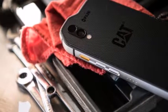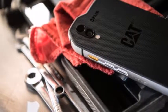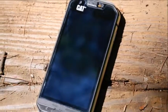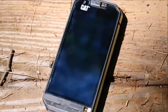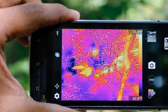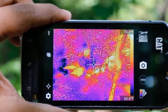Last but not least, the Cat S61 features lasers. A tiny laser beam comes out of the back of the phone, and can measure things of up to 10 meters distance. And this phone will also work when you have your gloves on and when you touch the screen with wet fingers.